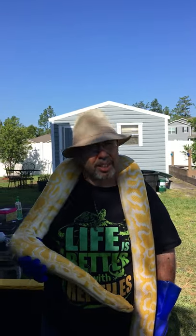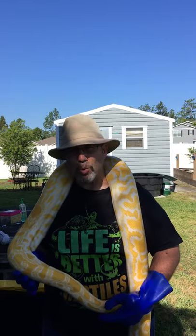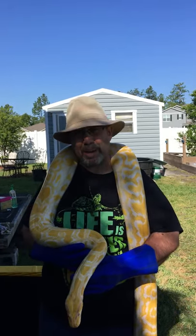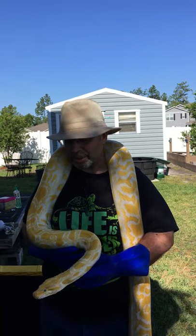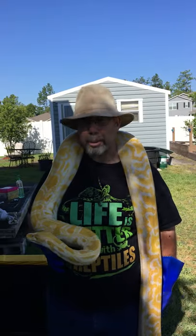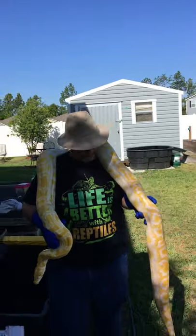So the birds in Florida and the Everglades, raccoons, possums, all those are food items, and these guys have been wiping them out pretty fast. And so these are another invasive species that don't belong in Florida, but now they're here. So that is a Burmese python, pretty big.